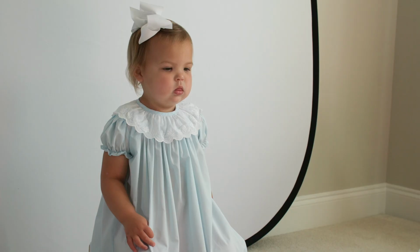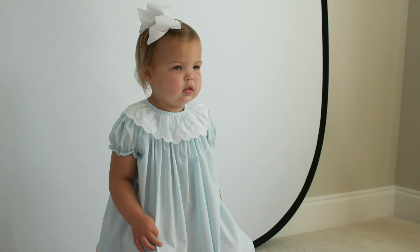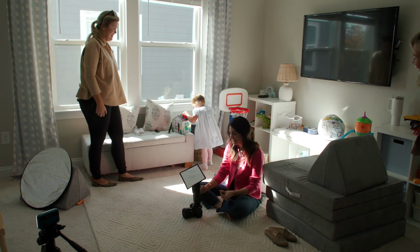So they sit on the stool, and then I honestly just interact with them. I let the parents or family members interact with them, and I just click away. Unless it's a much older child, like a 4 or 5-year-old, I don't focus too much on posing them. I really just let them look at me, look at their family members, look at the camera, and that's how I get the most natural faces.